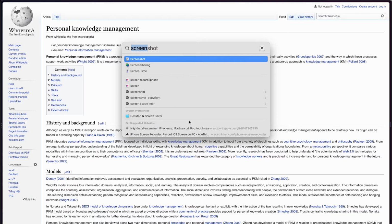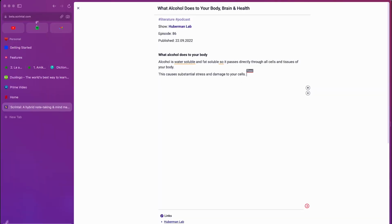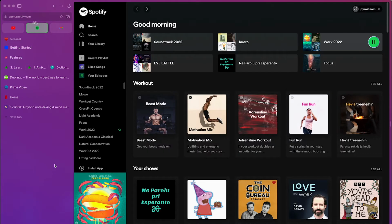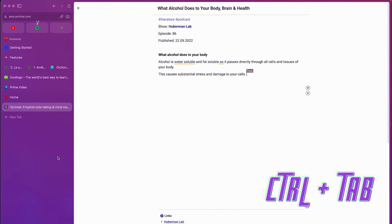If you're used to the Spotlight search, the command tool will feel intuitive. Let's say you're working on some writing and you need to jump to Spotify to find a playlist to accompany your work. You can use the sidebar to jump to Spotify, as I saved it in my favorites. If you're used to navigating using Command Tab on your Mac, Control Tab will feel intuitive. This will allow you to navigate to the previous page you were working on.